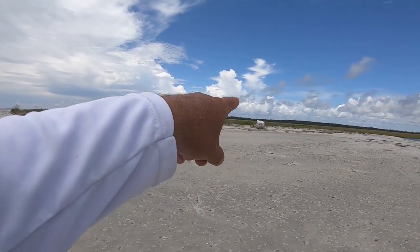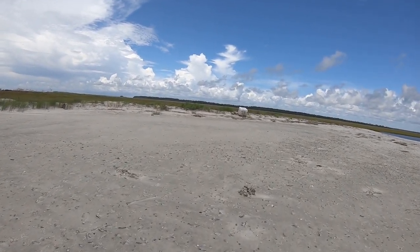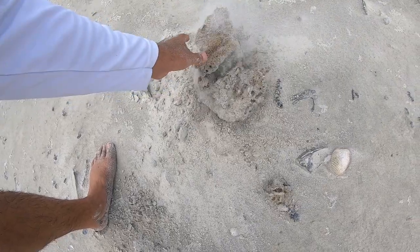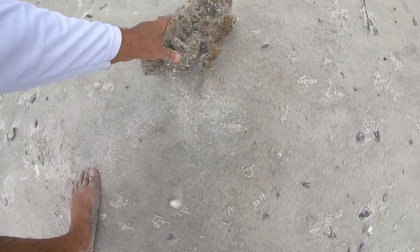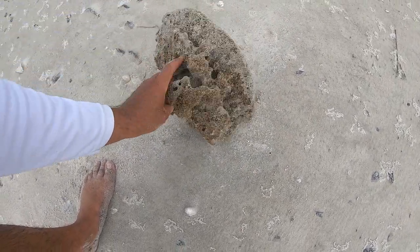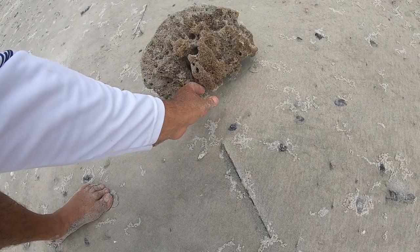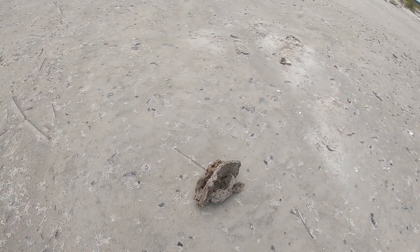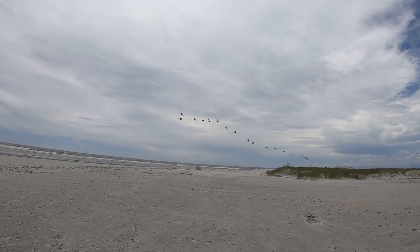And you can see the container right there, washed up. Piece of sea sponge, sea coral, or sea sponge. It looks like it would have been, when it was growing, positioned like that. Wow, check this out. Look at them guys.